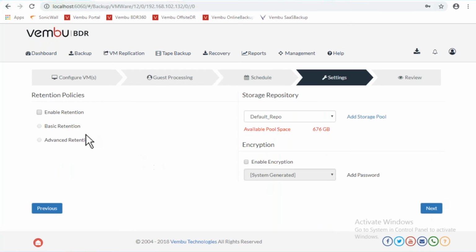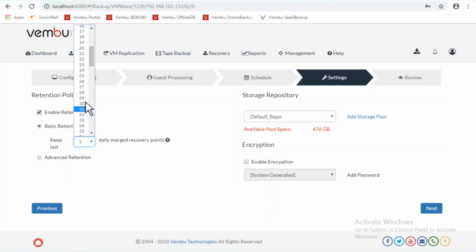So you have the option to make sure how many recovery points you want to keep on your on-premises location. Say, for example, if you want to keep only the last 1 month of recovery points on premises and 1 year of recovery points in an offsite location or the cloud, you have all those options to be configured while setting up the backup job.